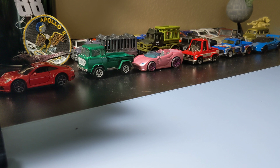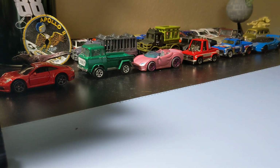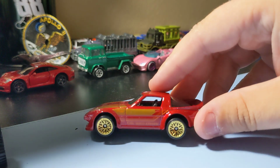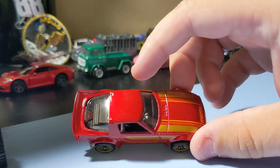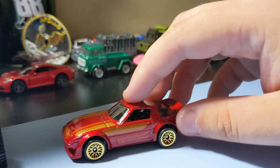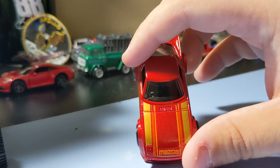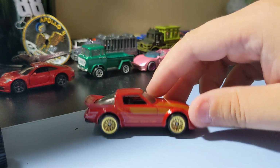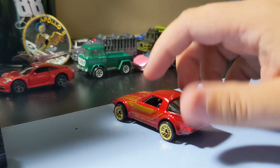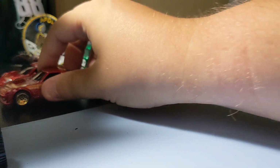Next up is the Mazda RX-7. This is a really cool recolor of it. I'm really excited to find this. Rims are really cool. Love that maroon and gold color scheme. It's a really cool Mazda RX-7. Really like this generation too, and this is a really cool color of this one. So really glad I have this in the collection. I love those rims though. That's a cool one.